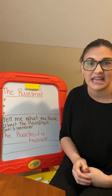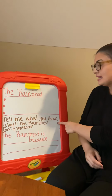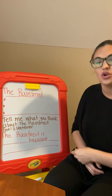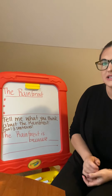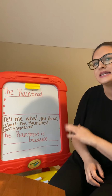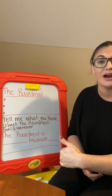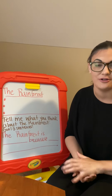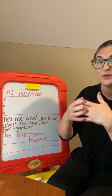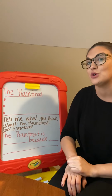And it's also going to help you when we do our next activity, which is, I want you to tell me what you think about the rainforest. And your goal is to write 3 sentences. So I've given you a sentence stem for your first sentence, and then I'm going to want for you to write out 2 more sentences on your own and be ready to share those tonight. Without further ado, I'm going to read the passage about the rainforest and write down some keywords that I find.